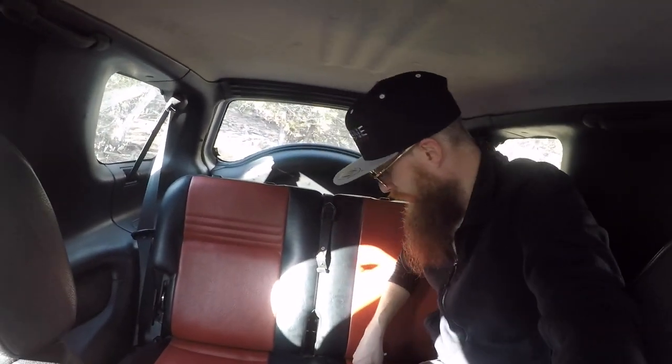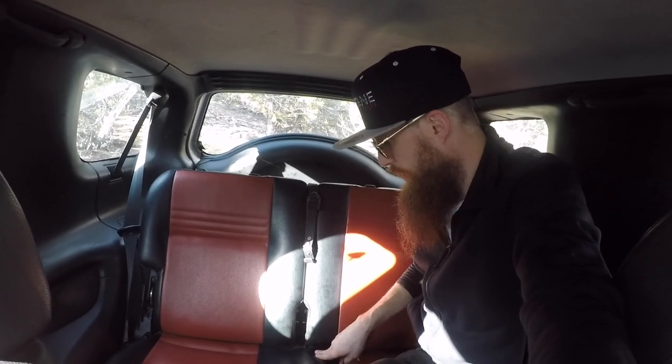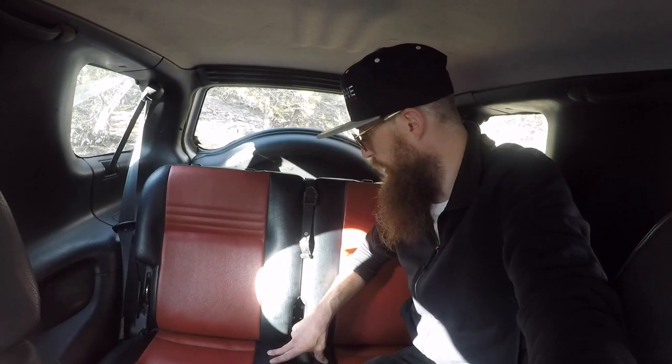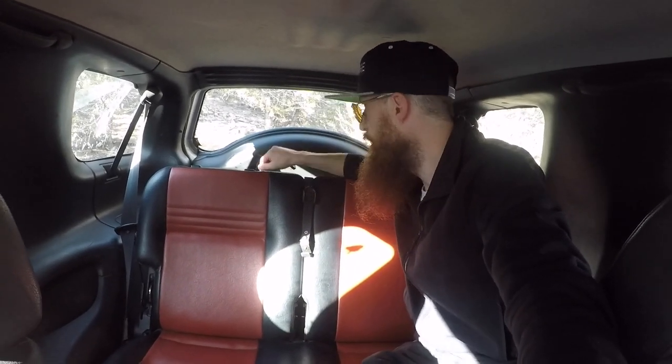So it only has four seat belts. Now I have had my kids back here, and I did rig up a third seat belt here to mount a car seat. It was a little tight, but it did work on the trails, and I had it bolted down to the back here. But let's go around back and I'll show you what that looks like.